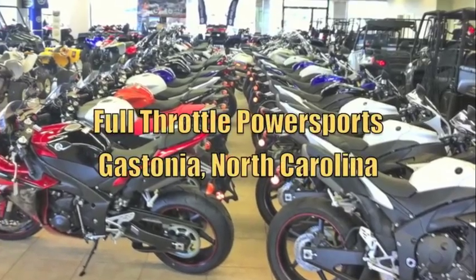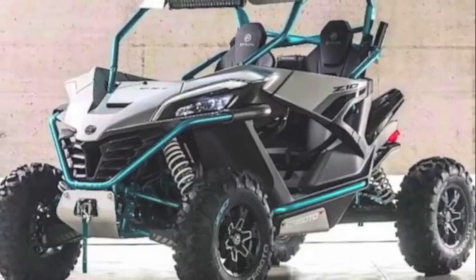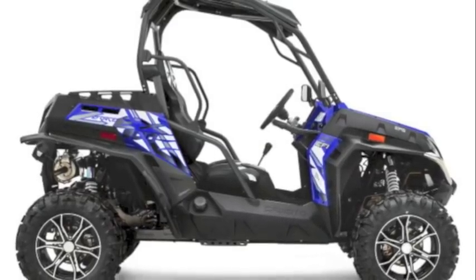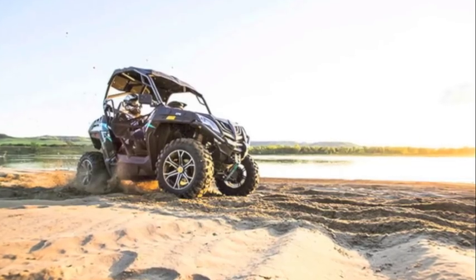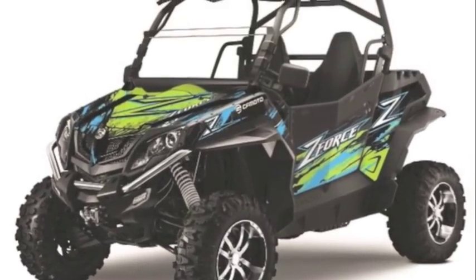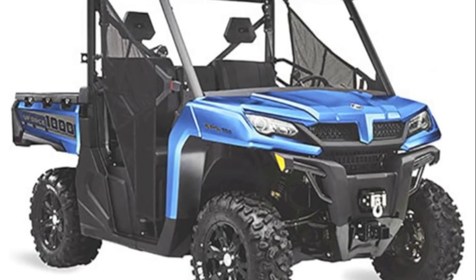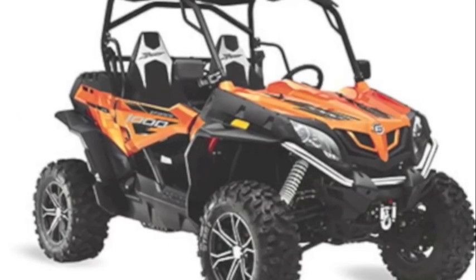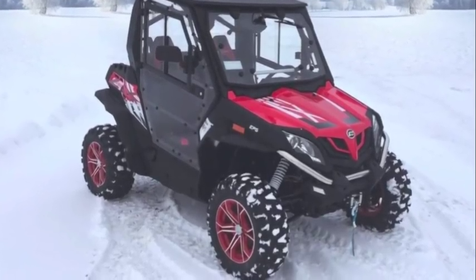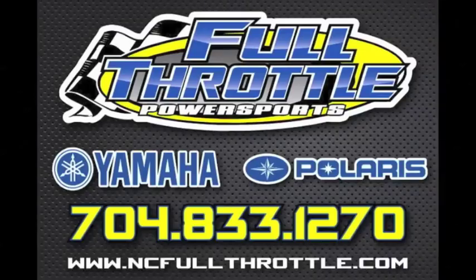It's the Summer to Drive Yamaha sales event at Full Throttle Powersports in Gastonia. Yes, it's time to get out and ride. Get up to $3,000 in customer cash and low 2.99% APR financing during this special event. And check out the new Yamaha Slingshot, the ultimate joy ride, with rebates of up to $2,500 and 2.99% APR financing for up to 60 months. So get out and ride during the Summer to Drive sales event at Full Throttle Powersports, 100 Indian Walk, exit 22 off I-85 in Lowell.